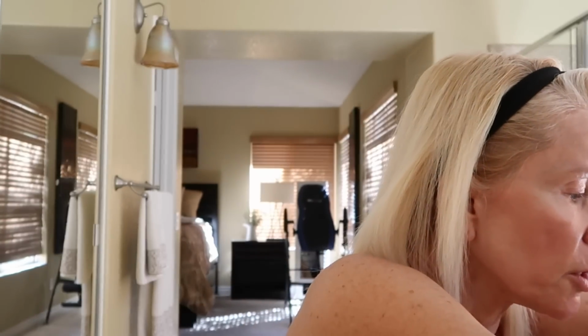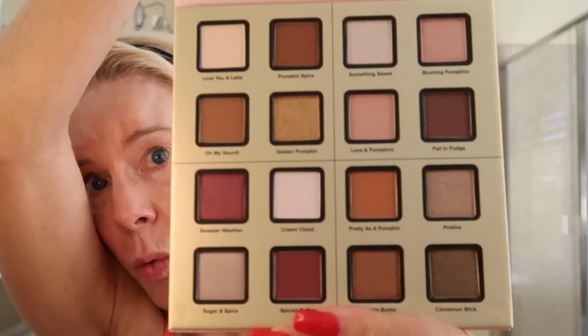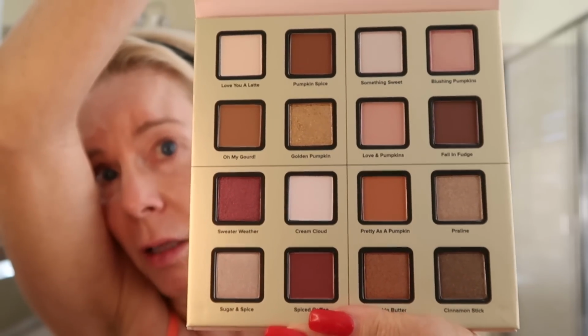Here's the Better Than Sex mascara. We'll be using that. And this is the lip gloss, and I believe the color is pumpkin spice. And then it comes with a cute little pink brush for your eyeshadow and a wonderful eyeshadow palette, which is not wanting to come out of the box. It has 4 quads in it, so no matter what neutral fall look you have in mind, you've got all the colors.